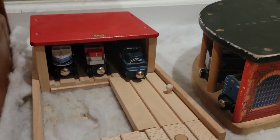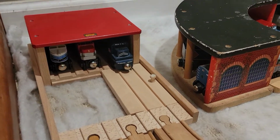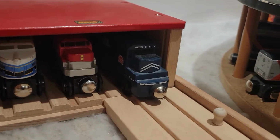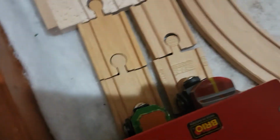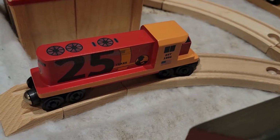Back here, we have the Brio big engine shed, which cannot fit big engines, just kind of dumb if you ask me. We have the R.J. Corman engine from earlier, a Baltimore and Ohio F unit, and a Missouri Pacific GP38 prototype. Down here, we have a Santa Fe F3 and some engine I plan on painting into some paint scheme, not sure yet. As we move out of there, we have the Whittle Short Line 25th anniversary engine.